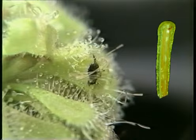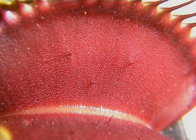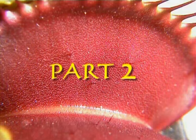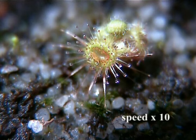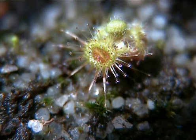Snap tentacles and runway lights. Snap tentacles and runway lights. Snap, snap, snap tentacles. Snap tentacles and runway lights. Snap tentacles and runway lights.